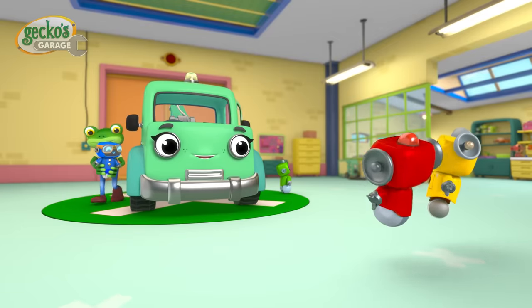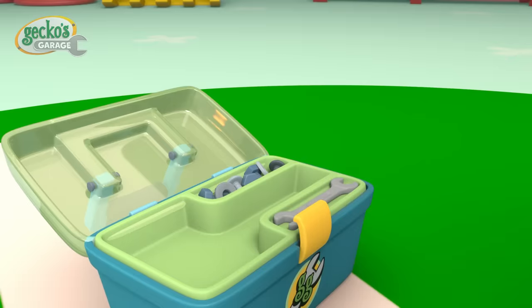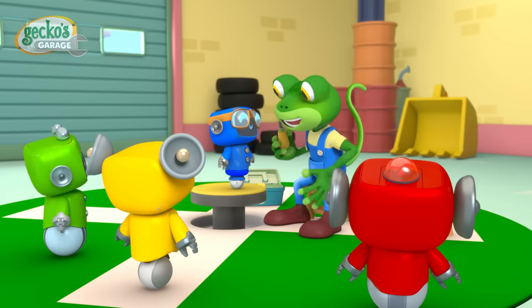Well done, everyone. We found Blue. And now let's fix him up like new. Pick up your tools and say this rhyme. At Gecko's garage, it's fixing time.